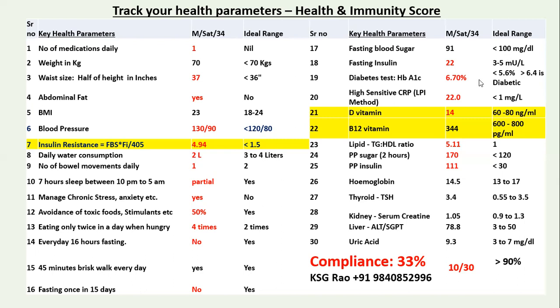A1C, 5.6. This person is 6.7. That's why it is in red color. Insulin is extremely high. That's why he is having health problems. Then this is called high sensitive CRP, which shows inflammation in the body. It should be below 1, but look, he's got 22 times. Vitamin D and B12, this is the ideal range.